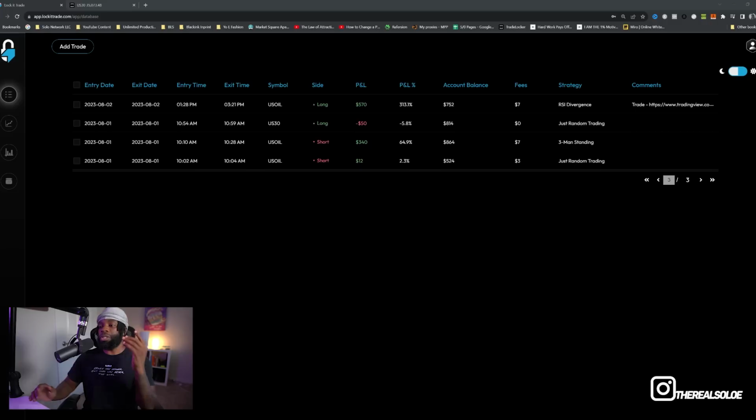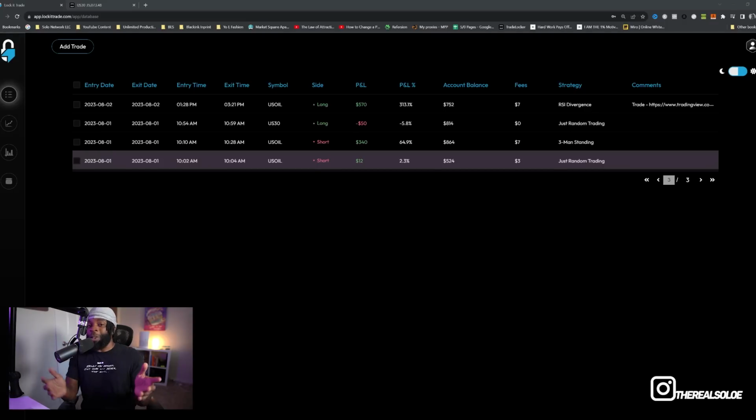Now, as you guys see, we started with this account of $521 and something cents. Very first trade I took was August 1st. We're supposed to be only trading oil, but we also got a couple other trades in here, which is also US 30, but we're mainly focusing on oil. Knowing that we did take some US 30 trades kind of tells me that I need to chill out and just stick to oil. And we're going to talk about that at the end of this video.